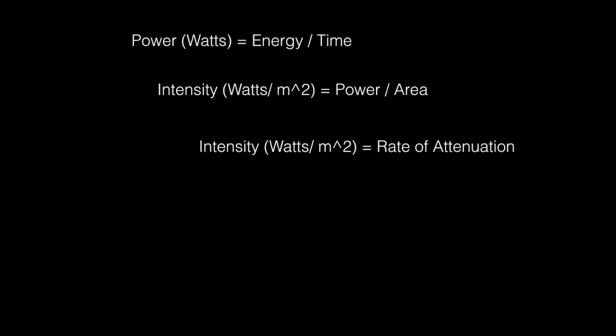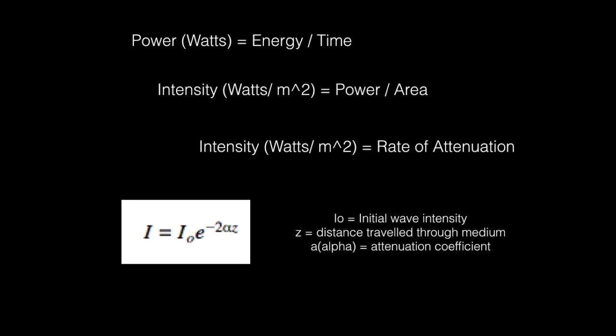Intensity is the rate at which ultrasound energy is applied to a specific tissue location within the patient's body. Therefore, the rate of absorption, or the rate of attenuation, is the intensity. So in the following equation, the final wave intensity, or the rate of absorption onto the tissue, can be modeled by intensity equals the initial intensity times e to the negative 2 times alpha, the attenuation coefficient, times z, the distance traveled through the medium.